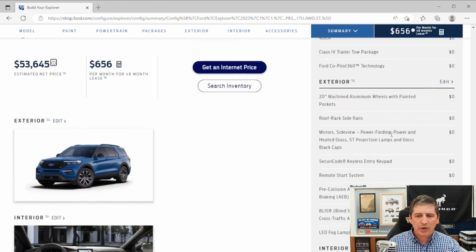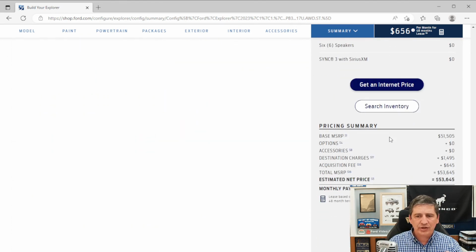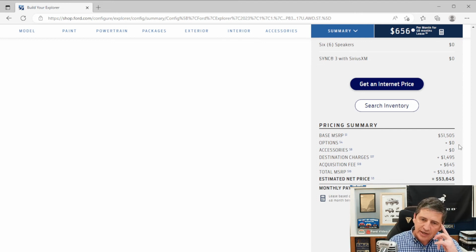Now, probably what it did with the intelligent all-wheel drive is just bump that price instead. But that shows you your base price, any options you chose, and accessories from that accessories website. Again, those will not be able to be put on your order. And then you have the destination charge. This is a charge that will be put on your vehicle. That is the cost that Ford pays the rail car company and the shipping companies to get that vehicle from the factory to your dealership. So that is a fee you will have to pay.